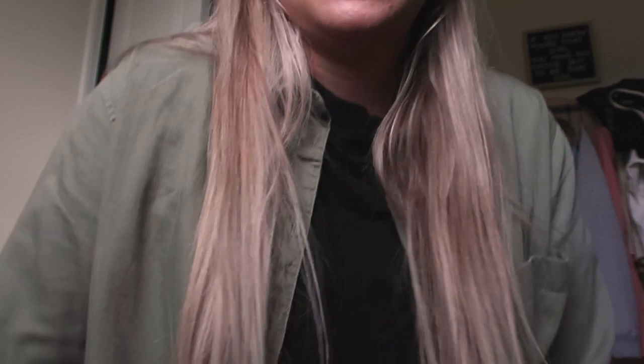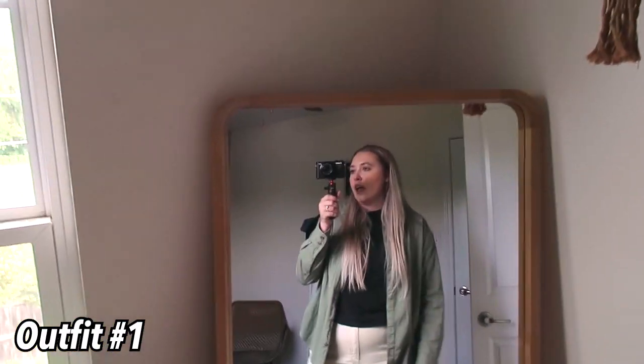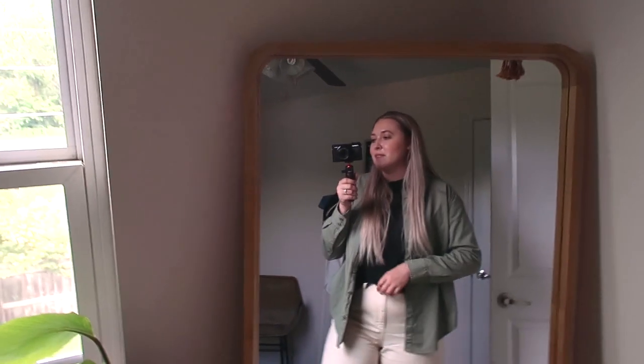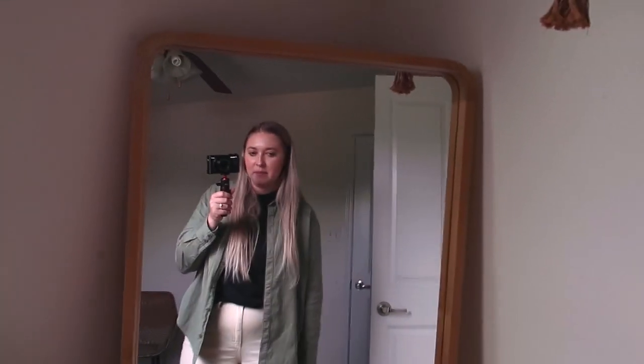And now I'm gonna pack the outfits and I'm gonna try them all on because I wanna know what they look like. So I'll show you the first one. I actually just looked up the weather and it's gonna be 50s and 60s while we're in Europe. So not very summery outfits, but I'll try to make them cute.